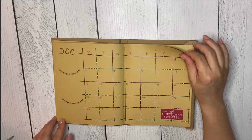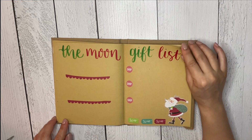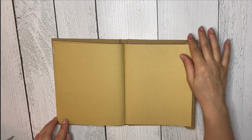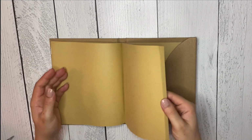And then December, of course, I did a Christmas theme. I had a lot of fun with this, with the shiny washi tapes for the calendar lines. I gave you a gift list and some extra blank Christmas spreads. And then you have all these blank pages in the back to add your own spreads.